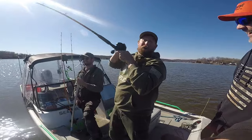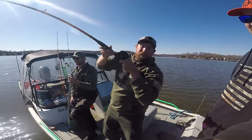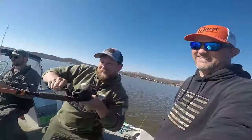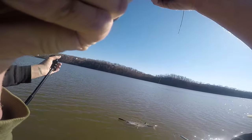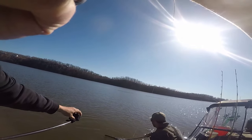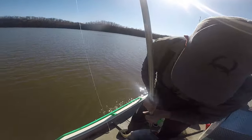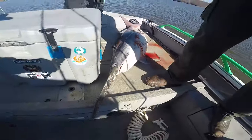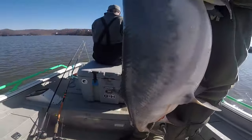It's like bringing in a barn door. I think it's bigger than the last one. If I get this one, we'll have reached our limit. There's no if. He's gonna get this one. Oh my god. Oh, look at that bad boy. Oh, holy cow. Dude. Tank, bud. Yes. I knew when we seen it.